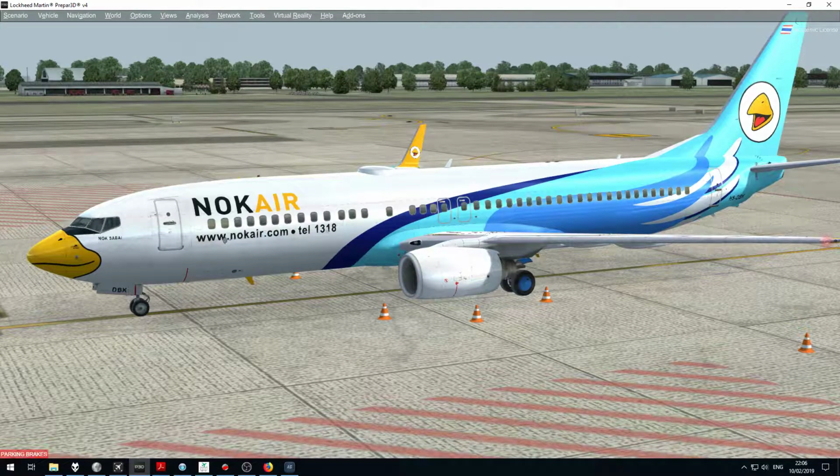This is part of my pre-holiday fun. I'm going to fly this flight actually as a passenger not a long time from now. So NOK Air, I've been flying that airline a lot in the past. I've been to the country a lot, and the last few years it expanded quite big. So the fleet has grown to a much bigger size than I'm used to.